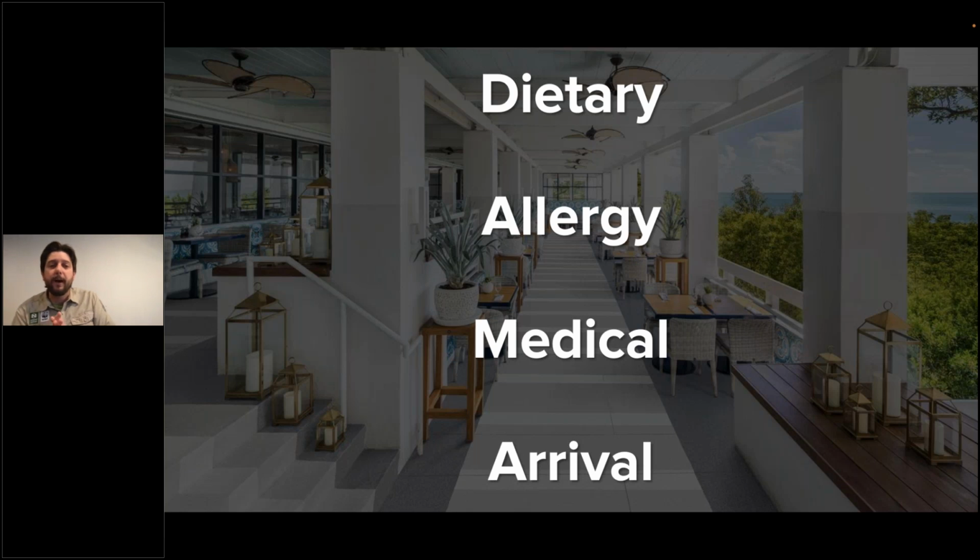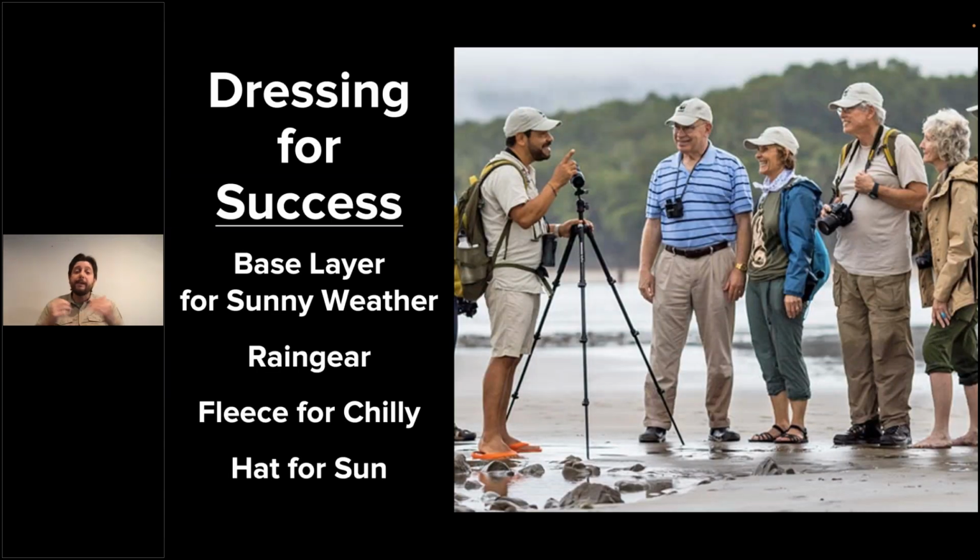All right, so if you're coming on a Florida nature safari, what does it look like to dress for success? Well, this picture right here, though not from Florida, really highlights what a Florida guest would be wearing out in the field. Having a base layer for sunny weather, because we'll get plenty of that.